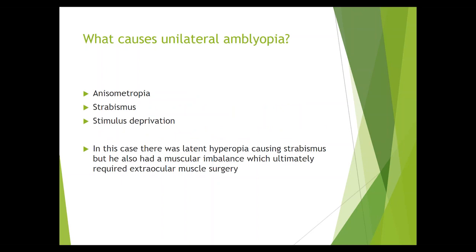So a little bit of theory. What causes unilateral amblyopia? Well, it can be anisometropia, primary strabismus, or stimulus deprivation. So in this case, it was the latent hyperopia causing the strabismus. But he also had this muscle imbalance, which ultimately required extraocular muscle surgery.